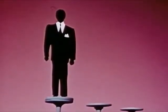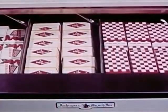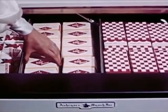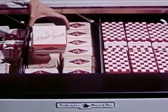Ice cream manufacturer. You, the frozen food distributor. And you, the food retailer. Stand today in the midst of a selling revolution. For today, you're in a merchandising era of self-service, where display and accessibility are the key to successful merchandising. Yes, today's problem is merchandising.